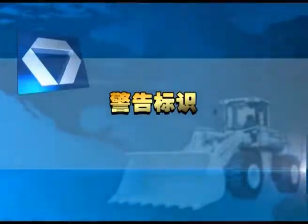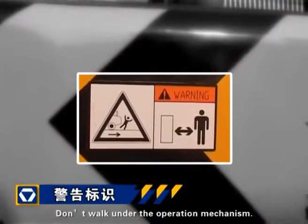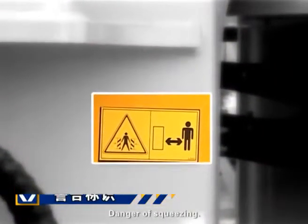Warning label. 1. On the bucket, don't walk under the operation mechanism. 2. At the hinged position, danger of squeezing.